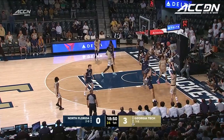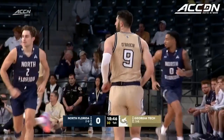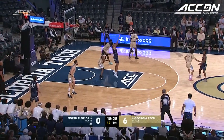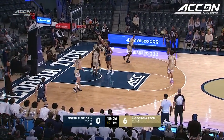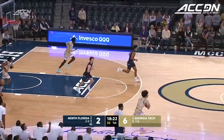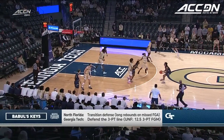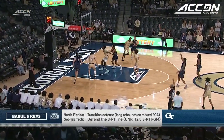Nate George penetrates, kick out. Luke O'Brien, bottoms. Got the triple, that's the advantage. Josh Harris flashes open. They got the mismatch against McCullum, and Ndongo didn't come over to help in time. And an easy two for Harris, the freshman. There's going to be long rebounds on those missed threes. Georgia Tech's a team that likes to get out and push tempo, so transition D will be crucial.